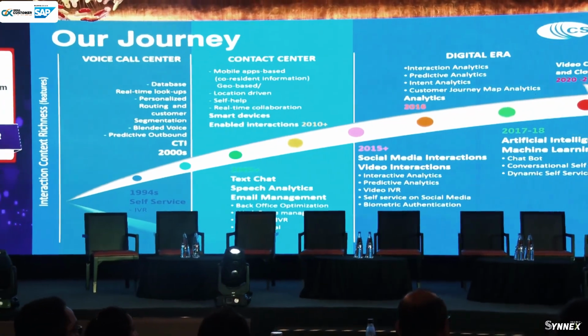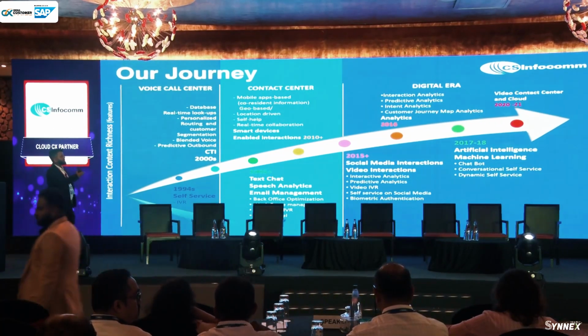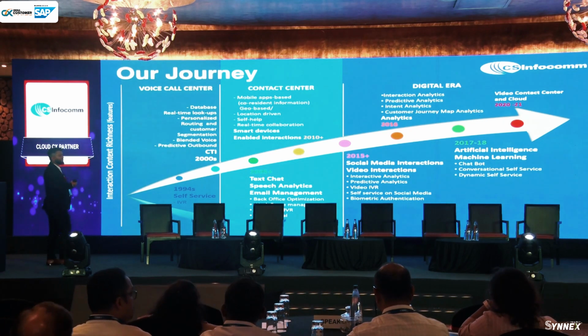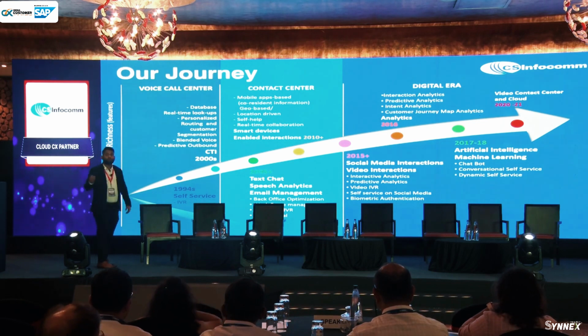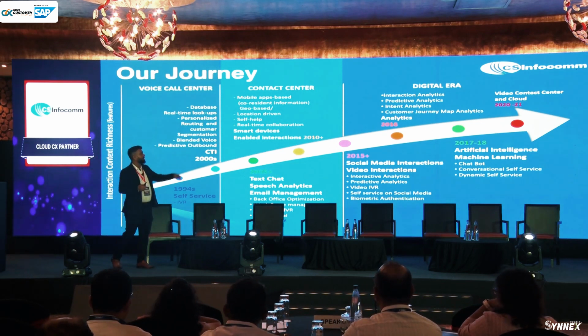That's our journey. CS Infocom started its journey in the 1990s and gradually picked up pace, from the so-called voice contact center to the contact center and the digital era. We were one of the pioneers in the 1990s to build the IVR for BSNL and MTNL. If you dial the short code, you will notice the IVR that we built for MTNL and BSNL. Gradually, we have been able to match the pace of the customers, the digital era customers. Today we have solutions and platforms to offer you in the digital era as well.